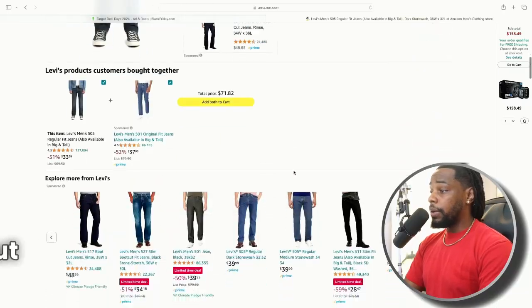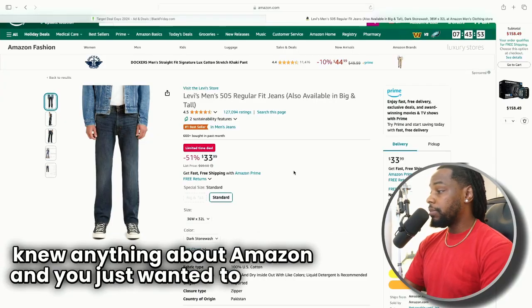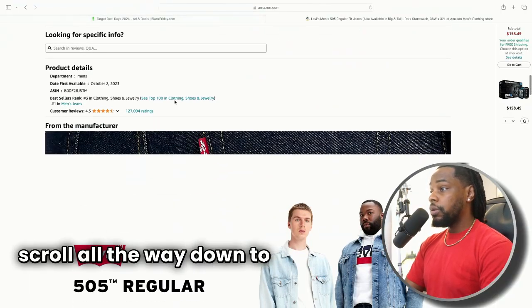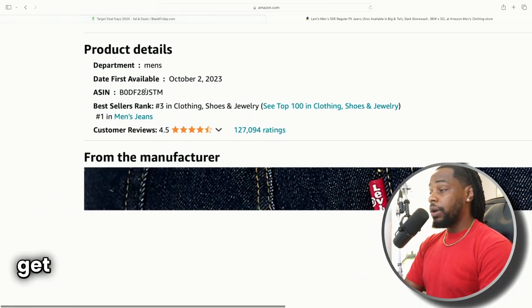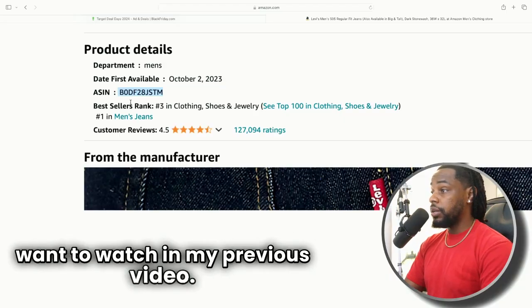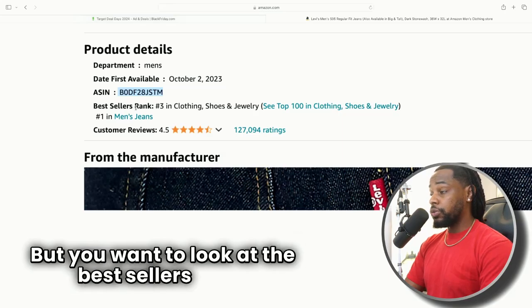You'll have to do a lot of research beforehand to determine whether or not this is a good idea for you. But if you're brand new and you never knew anything about Amazon and you just wanted to get the faintest idea of what's selling, go to a product and scroll all the way down to the product details. There's a code right here called the ASIN. You would type this into Amazon. Again, you'll want to watch my previous video so you can know exactly what that is. But you want to look at the best sellers rank.